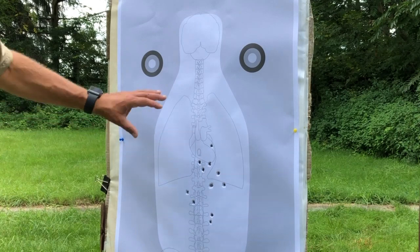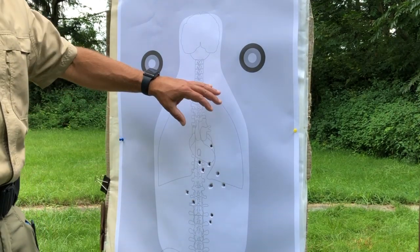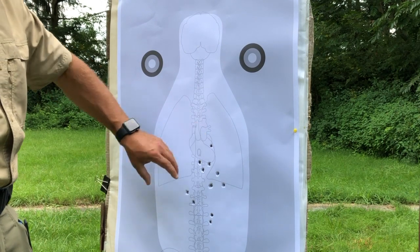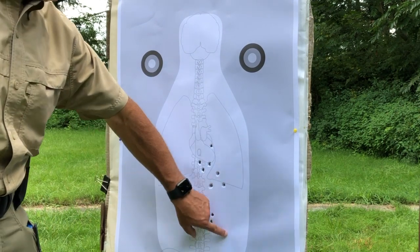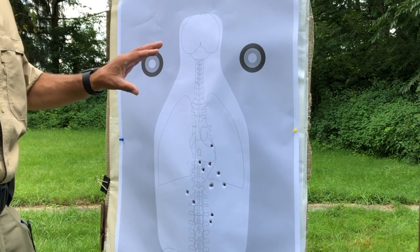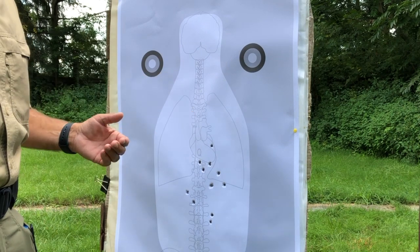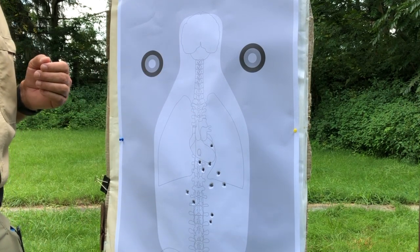And this is what it looks like when you shoot through a stage and forget to activate your second camera. So unfortunately, there was no video of these shots actually impacting, but all 12 of them are within the proper area on the target. So no problems from the barricade shooting from 15 yards. Now let's move up to stage 2 and see how that goes.